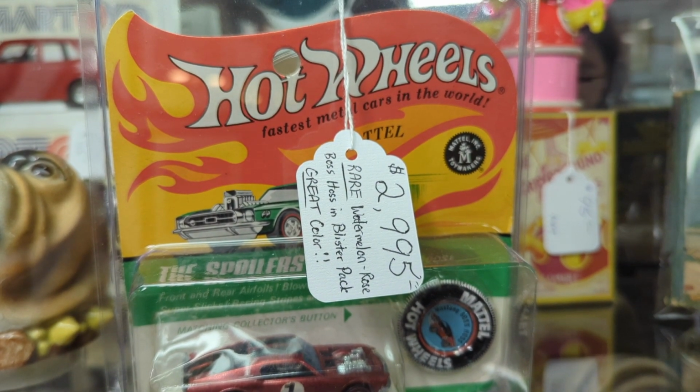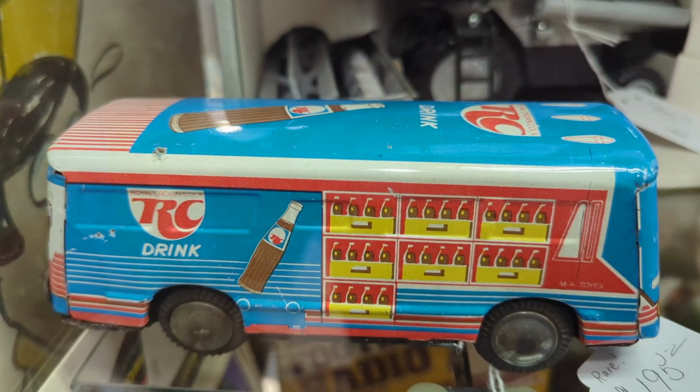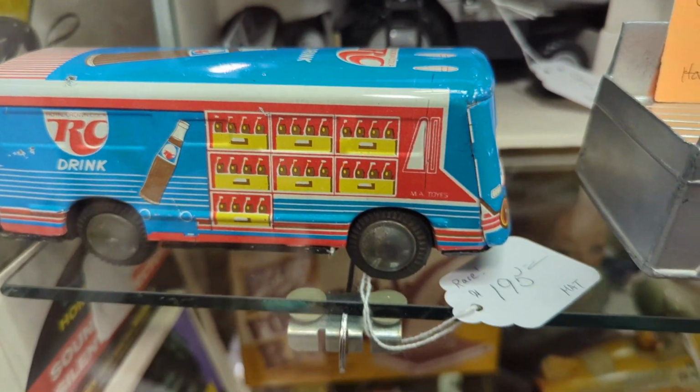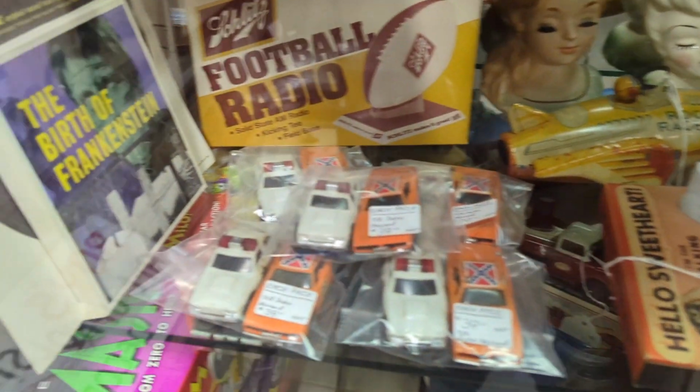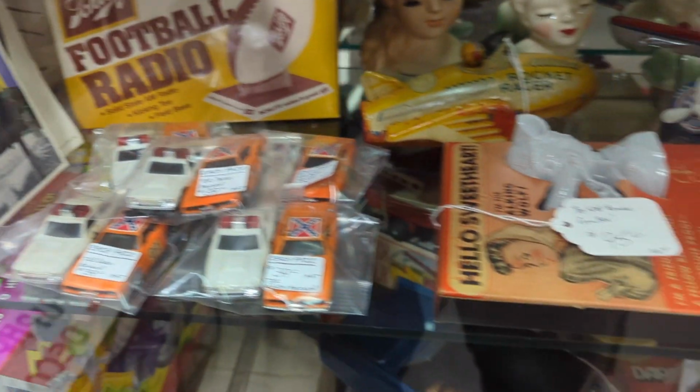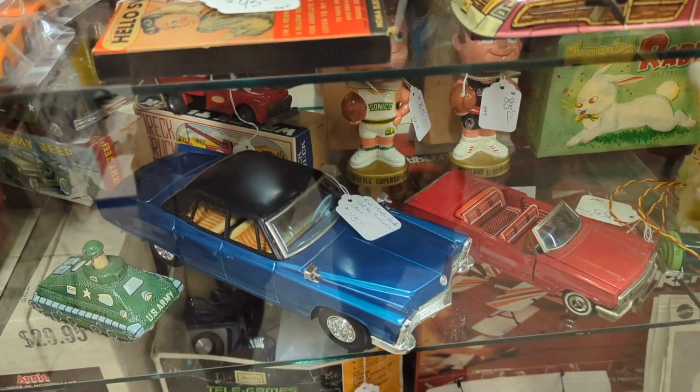Mm-hmm. Hot Wheels is not a cheap thing to collect. No, it's not. $3,000 for a carded one. That's cool. Little RC Cola. They made so many great tin toys back then. Yeah. There's a Frankenstein there in the corner. Yeah, it's cool. Always good to see.